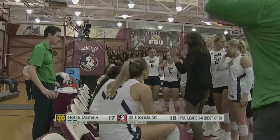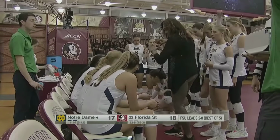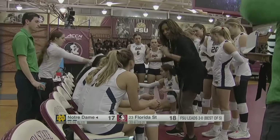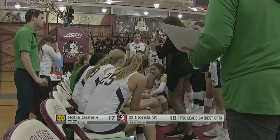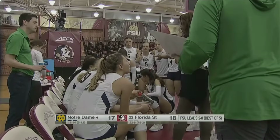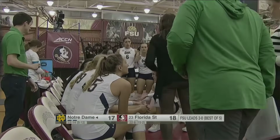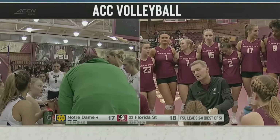I'll mention this, Coach. We've mentioned how defensive this match has been. For Notre Dame here in set number 3, they're hitting .333 as a team. This is as clean as their offense has been, and if they can force some mistakes by Florida State, they're in great position to take set 3 here. That's definitely the best hitting percentage we've seen all day from either team, but that comes from, again, some of those digs and the impressive blocking.